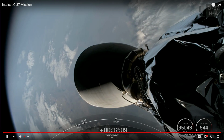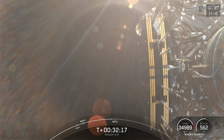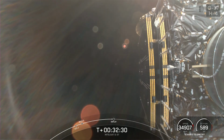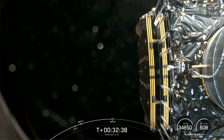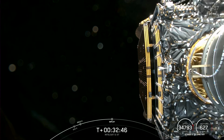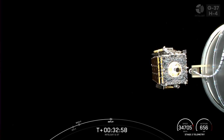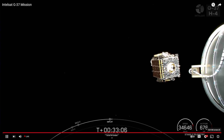Now we're just coming up on payload deploy in around 20 seconds. Galaxy 37 spacecraft separation confirmed. There we go, folks. With that confirmation of successful payload deployment, that will end our coverage of the Intelsat Galaxy 37 mission. All of us here at SpaceX want to give a big thank you to our customer Intelsat for entrusting us with today's mission.